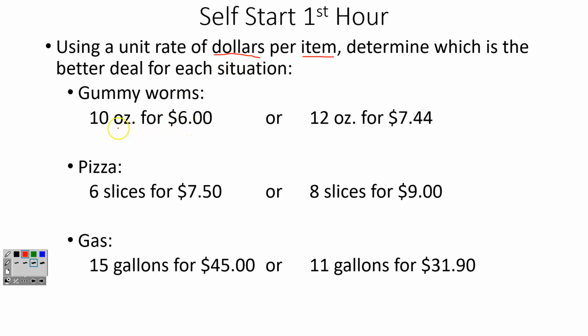So dollars comes first, so I'm going to do $6 divided by 10. So I get .6, or the 60 cents, or 7.44 for 12 ounces. 7.44 divided by 12, which gives me 0.62, 62 cents. So would you rather pay 60 cents per ounce or 62 cents per ounce? Well, for me, I would rather pay this price right here because it's cheaper per ounce. It's only 60 cents.